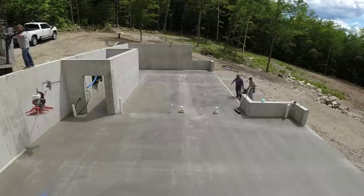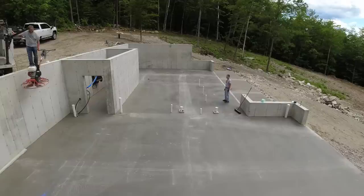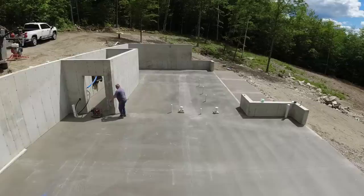Now, Darren's over here. We're using our crane. We've got cranes on both our trucks, and that's exactly why we have them, so we can lift the saws up out of a foundation like this and not have to carry them up around on rocky ground.